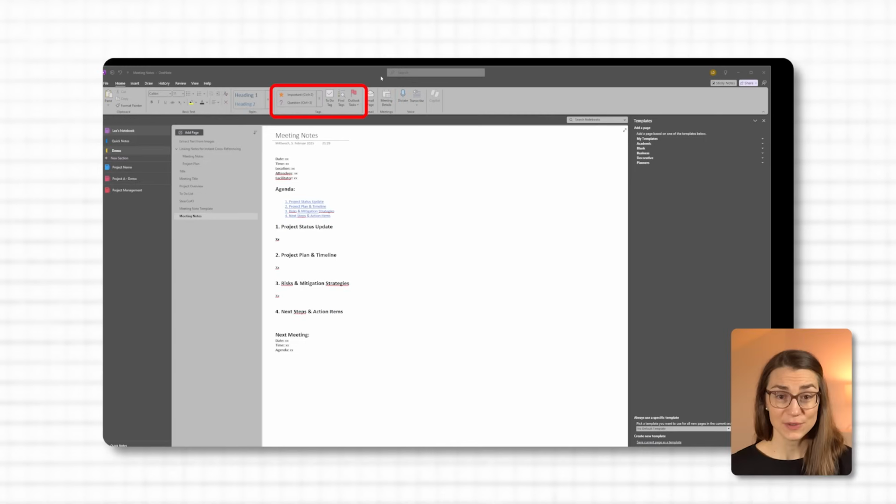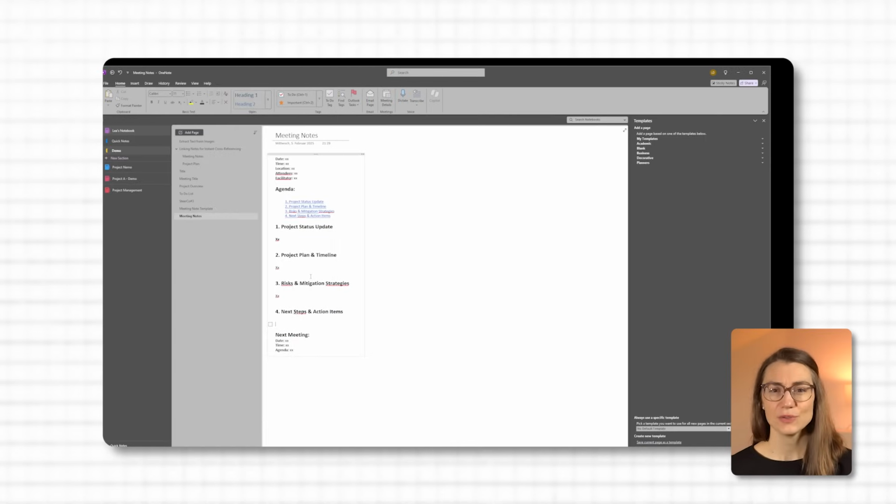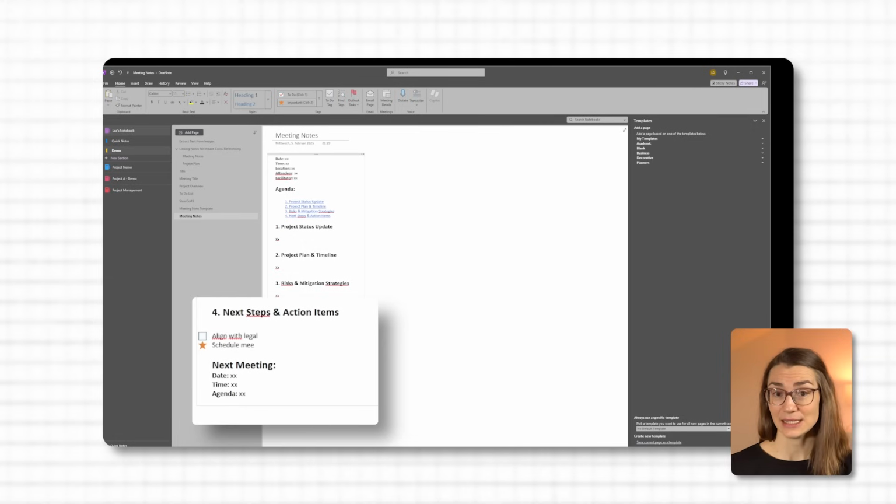So tags are visual markers you can add to any part of your notes. To use them, go to the Home tab. Click the Tag dropdown and choose options like To Do, Important, or Question. Either start with a tag or highlight an existing sentence, paragraph, or bullet and add the tag afterward.